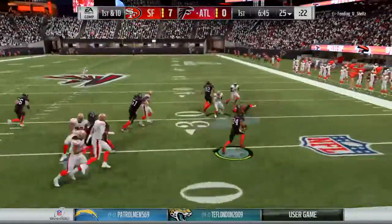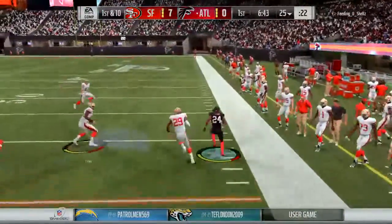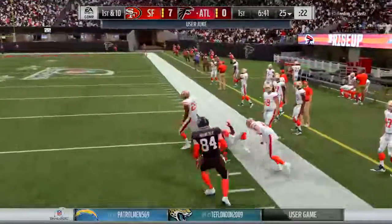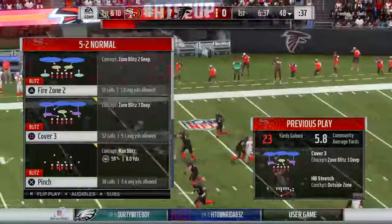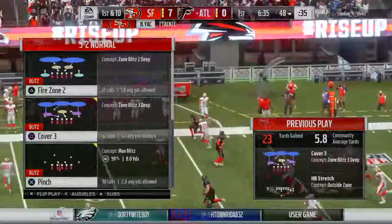They'll run for the first time with Devontae Freeman. Space to maneuver at the 40 as they finally wrangle him in at the 48. 23 yards on the pickup there and a first.